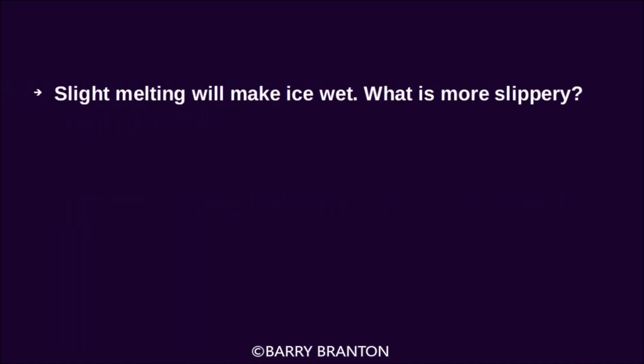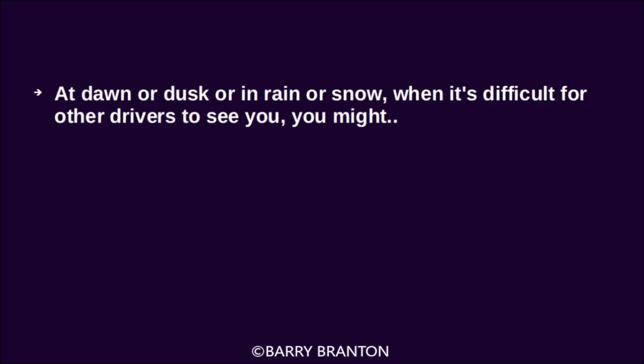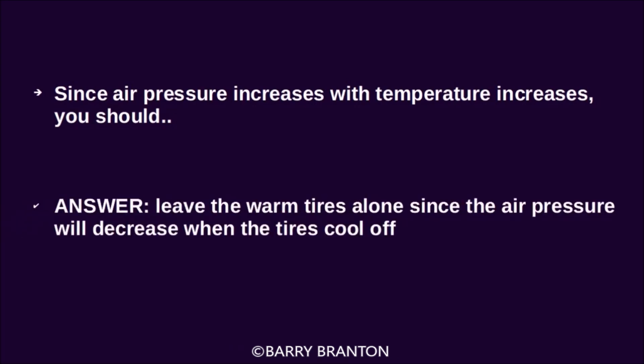Slight melting will make ice wet. What is more slippery? Wet ice is more slippery. At dawn or dusk, or in rain or snow, when it is difficult for other drivers to see you, you might turn on your low beam headlights. Since air pressure increases with temperature increases, you should leave the warm tires alone since the air pressure will decrease when the tires cool off.